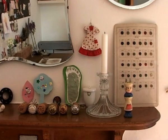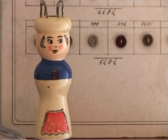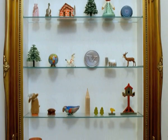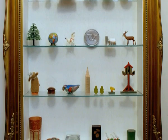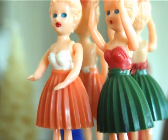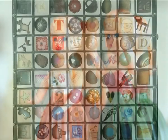My work's inspired by collections I have around the home and collections I actually use in my work. These tend to be mainly vintage items that are sometimes quite kitsch or miniature, quirky, just lots of different bits and bobs that I've collected over the years and I still am collecting.